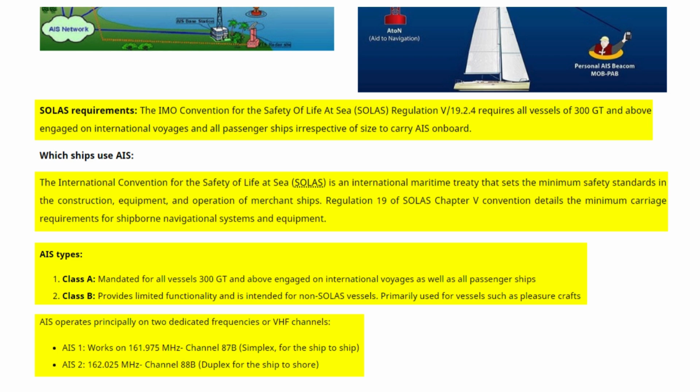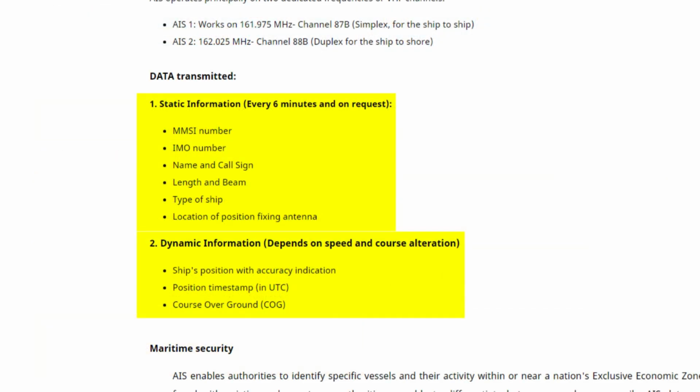And then finally, broadcast coordination. AIS transponders use a time division multiple access protocol where each ship is assigned specific time slots on both channels. This coordinated usage minimizes collisions or overlapping transmissions. There are two main types of data that are transmitted. The first is static information, which is transmitted every 6 minutes and also on request. This information contains the MMSI number, the IMO number, the vessel's name and call sign, length and beam, type of ship, and the location of the fixing of the antenna.